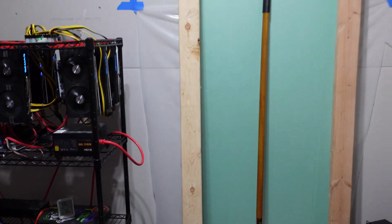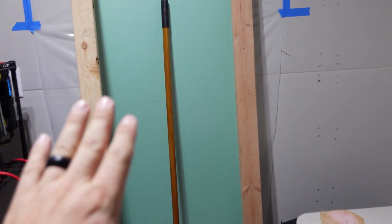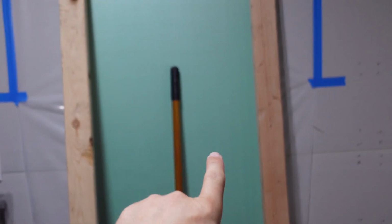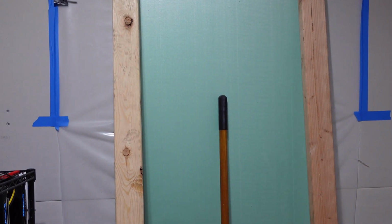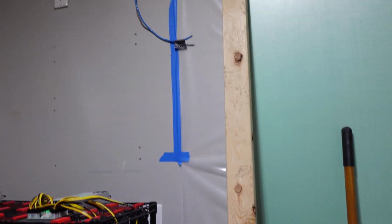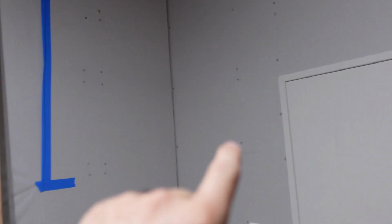So I guess what we'll do is open this up and show you guys what we have going on. Right now, this is a 1/2-inch insulation board. On top of that, there's plastic, right here and right here, to seal in that mining room. I was going to show you, but I sealed this off. There is 1/2-inch insulation around the whole room, in this room and in the mining room. So behind the drywall, there's 1/2-inch insulation before it hits the stud, all the way through here.